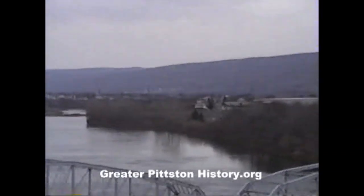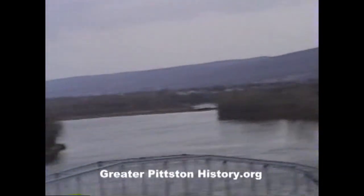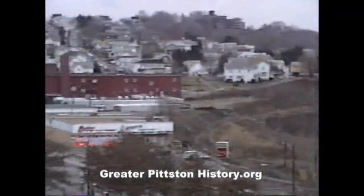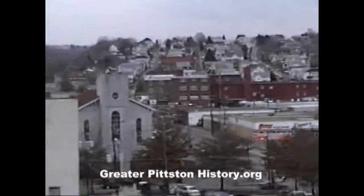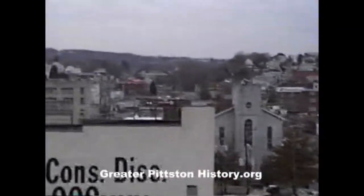Oh, I was just gonna say, nobody good lives on that side. Focus in. Okay, I'm changing my mind now. Over here you have nothing but garbage in Pittston. I'm sorry, Pittston. We're at the oldest church in Pittston right now. Yep, that little one there.